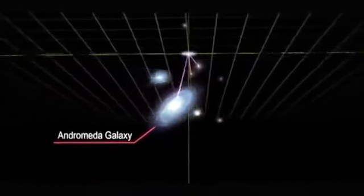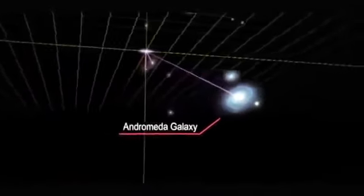The nearest spiral galaxy to our own Milky Way is the Andromeda Galaxy, some 2.3 million light-years away. That's 10 times farther away than the Magellanic Clouds. So the Magellanic Clouds are two small galaxies very near our own.